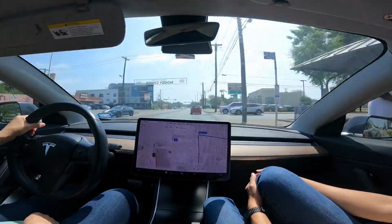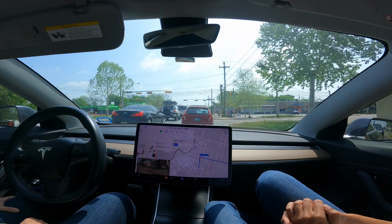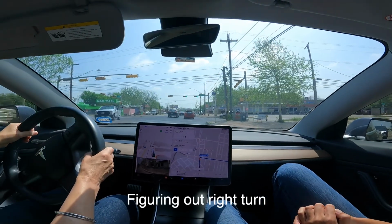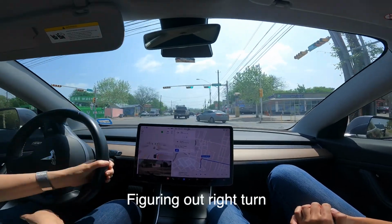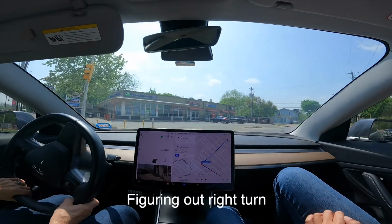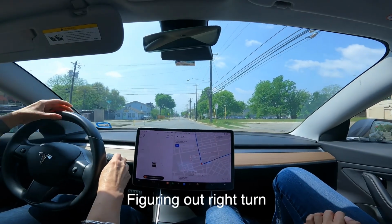So to be fair, if a human driver were to do that, the vehicle behind would give you some space and lean more to the left of the lane, and then both of you will be able to make the turn. But having said this, by right, Deborah was saying that it should not have happened.